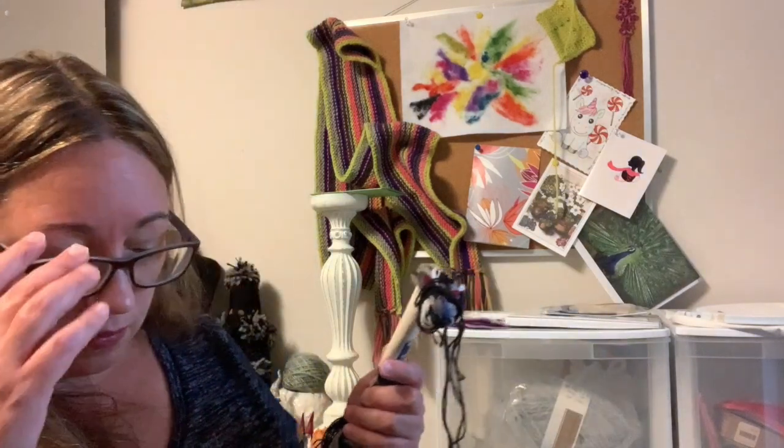Well, Spinrite up in Listowel is the only yarn manufacturing company that is still, to my knowledge, around, other than indie dyers and small local fiber mills like Wellington Fibers that have popped up. But commercial places like these don't exist anymore. So there was one in Guelph.